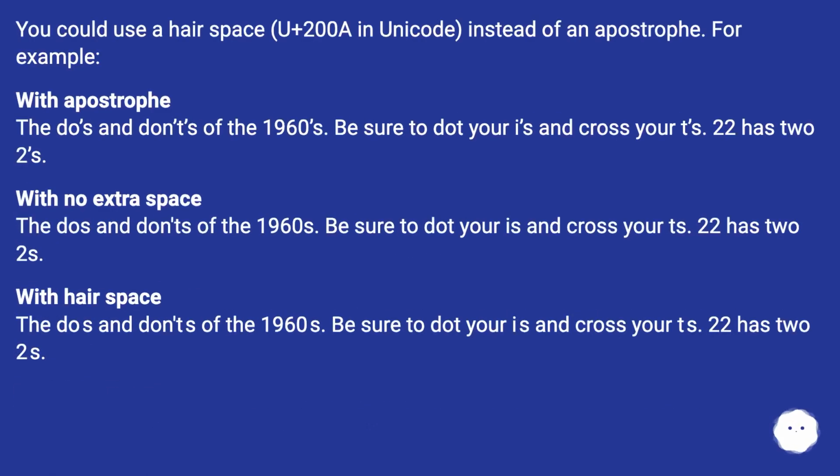You could use a hair space, U+200A in Unicode, instead of an apostrophe. For example, with apostrophe: the do's and don'ts of the 1960s. Be sure to dot your i's and cross your t's. 22 has two 2's, with no extra space. The do's and don'ts of the 1960s. Be sure to dot your i's and cross your t's. 22 has two 2's, with hair space.